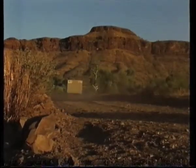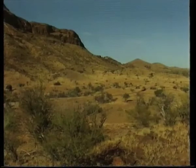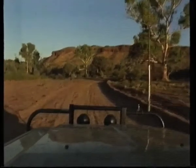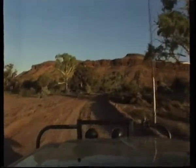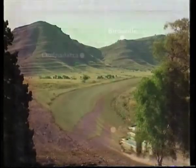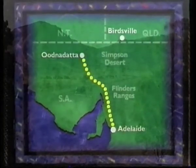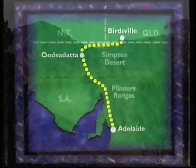We're on a 13-day four-wheel drive tour through this lonely but surprising country, a long way from the five-star hotels and air-conditioned coaches of Kakadu. Our tour leader is Andrew Dwyer from Diamantina Tours, and this journey will take us from Adelaide, north through the Flinders Ranges, up the Oodnadatta Track and over the Simpson Desert to Birdsville.